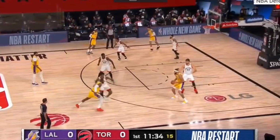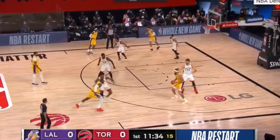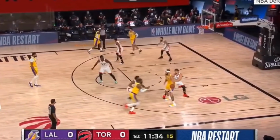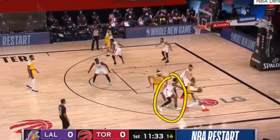So the defense of the Toronto Raptors, they really like to switch and also hedge really strong, but also really smart. So what we have here is JaVale McGee and LeBron James. What's going to happen here is this is going to be a dribble handoff with JaVale McGee to LeBron. And what's going to happen here is we have Ogn Inoby. He is chasing over top of that dribble handoff, over top of that screen.